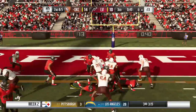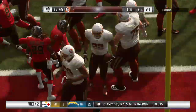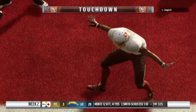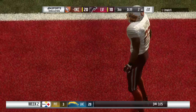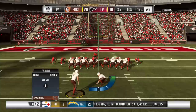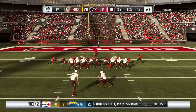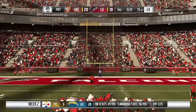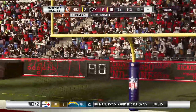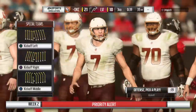And on the ground they go with the running back. And he will fight his way into the end zone for a touchdown. A great effort there. His 2nd touchdown on the season. And his guys find a way to stretch that lead. Extra point right down the middle. And that makes it a 21-10 game.